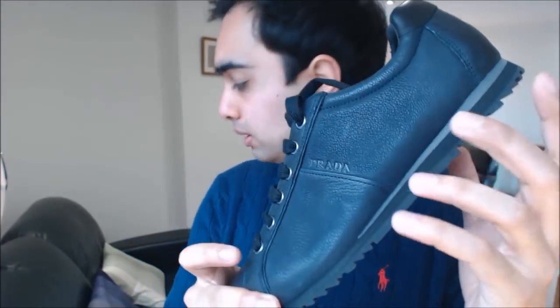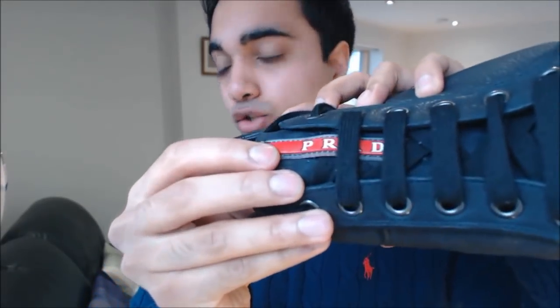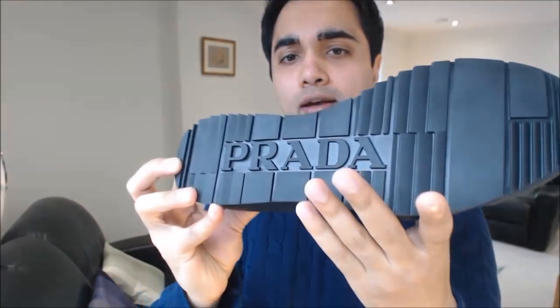They've done some special technique that gives it a very aged appearance around the side. They've got the Prada logo there, embossed in. You've got the famous red strip on the tongue there, and on the inside also. But it's not over the top branding. There's a lot of trainers nowadays where it's all about, especially the Gucci ones, which are very loud, and that's not really my style. This is not really how I like to show off branding too much. You've got a nice rubber sole, I imagine it's rubber with the Prada there. Extremely comfortable to wear.